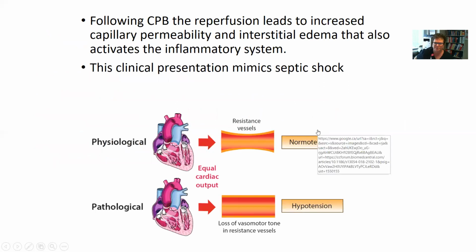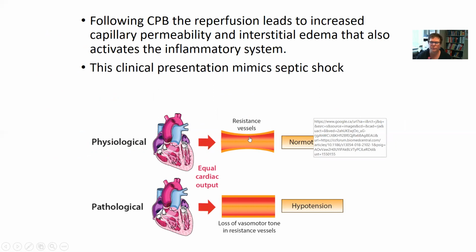So here's just a picture of a normal resistance or the normal blood vessel, and the patient who has a loss of vasomotor tone. And so this patient mimics septic shock very, very closely. And in septic shock, we adequately volume load the patient always. That's no different in cardiogenic shock or vasoplegic shock. You have to make sure that there is enough volume in the heart. So when it does go to contract, there is enough volume to be pushed out, because there's no sense in making a heart contract harder if there isn't enough volume in it.